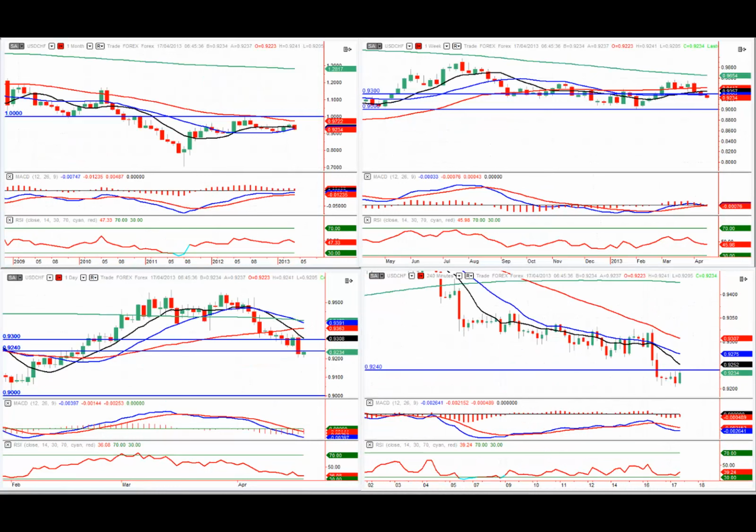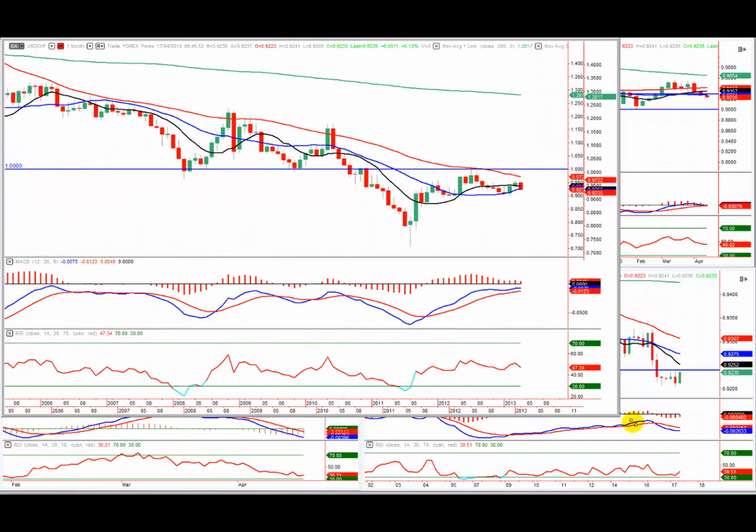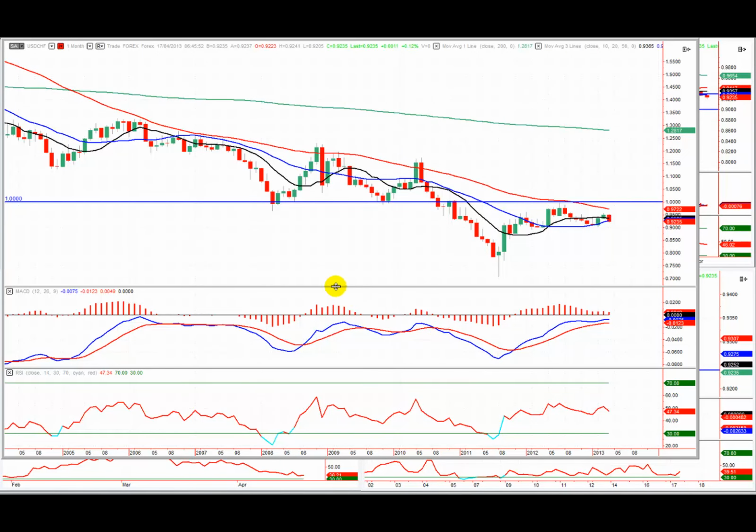Okay, the next market I'm going to take a look at here is currency. This is US dollar against the Swiss franc, and if we take a look here at the monthly chart first of all, we can see that the monthly chart has been trading around this parity level, this 1000 level. We've eventually broken it here. Price has had a big move down.